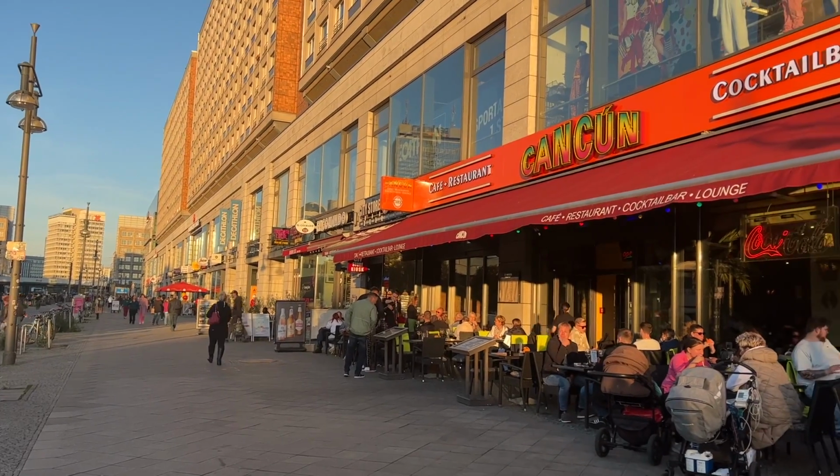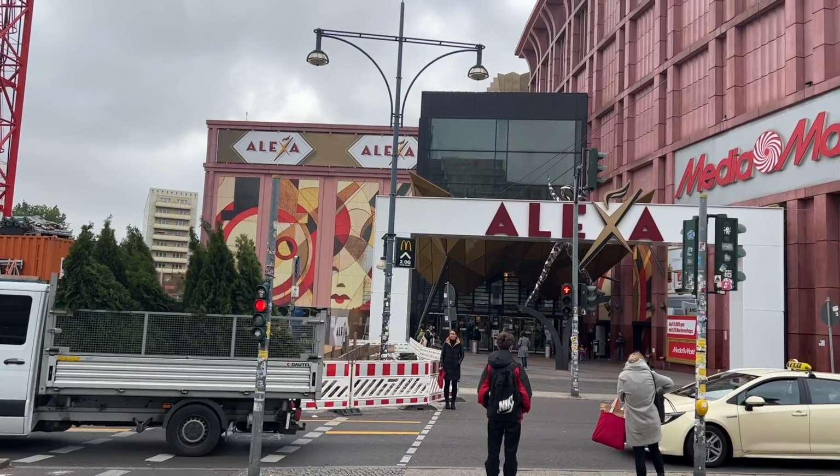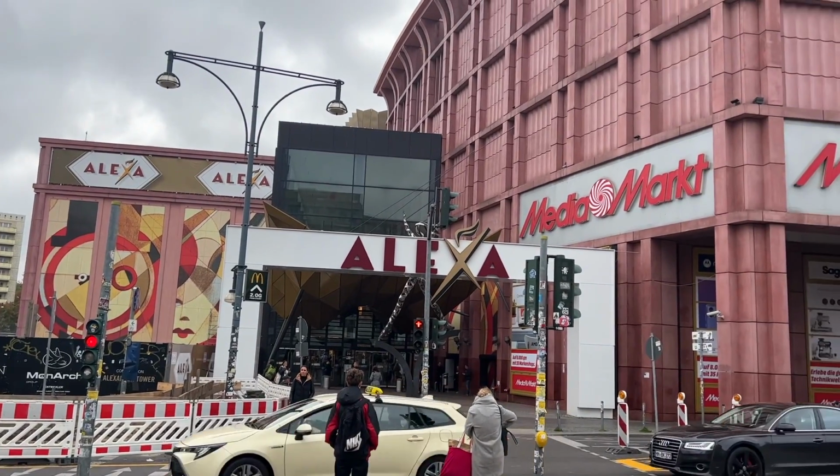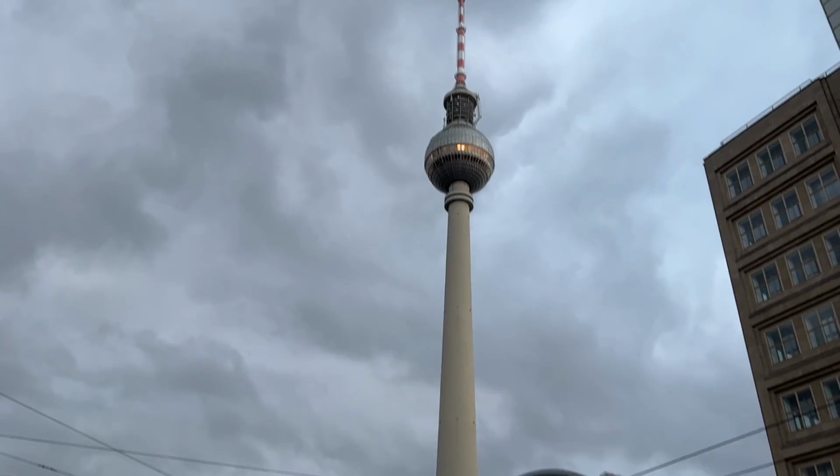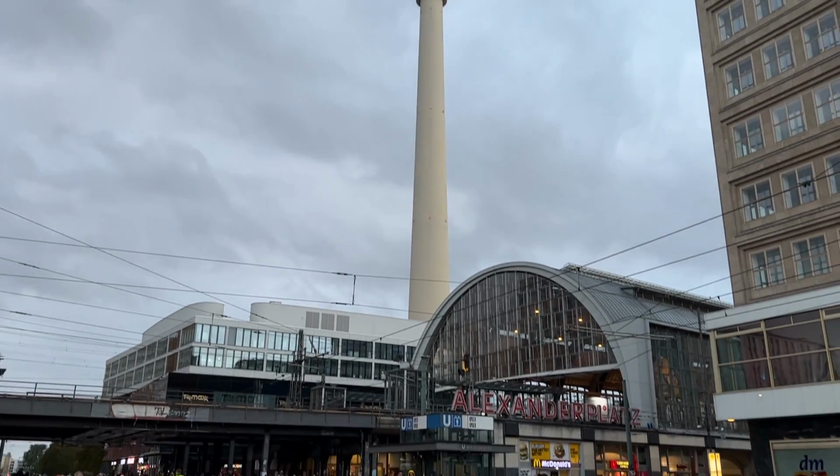And around the area there are also lots of shopping options, dining options, and a huge mall which is called the Alexa. So it is pretty good, and it is within walking distance to many tourist attractions around here. And basically most of the time when I'm here I'm just walking around. I didn't really take a train because it's very accessible.